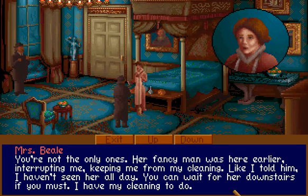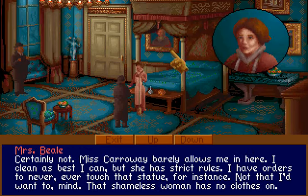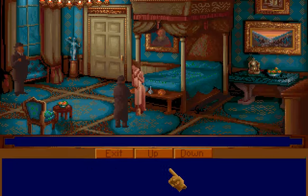You are not the only ones. Her fancy man was here earlier, interrupting me, keeping me from cleaning. Like I told him, I haven't seen her all day. You can wait downstairs if you must. I have my cleaning to do. Might we have a look around this room? Certainly not. Miss Carraway barely allows me in here. I clean as best I can, but she has strict rules. I have orders to never ever touch that statue, for instance. Not that I don't want to, mind. That shameless woman has no clothes on. Now go downstairs, please.